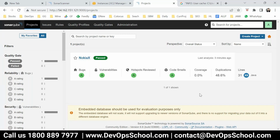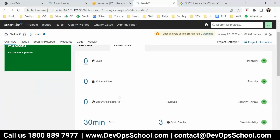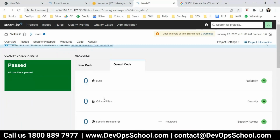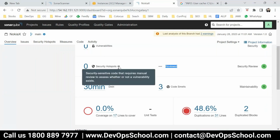Yes. Okay. So now, hotspot. Hotspot means here you will say, okay, these are the security issues I got after reviewing the code. So this is something which will be done. And right now there is no sensitive information like linting, you can say.